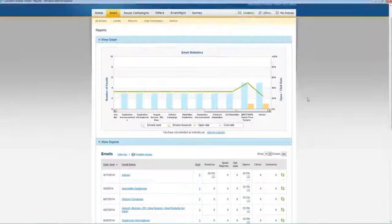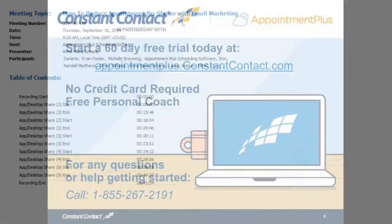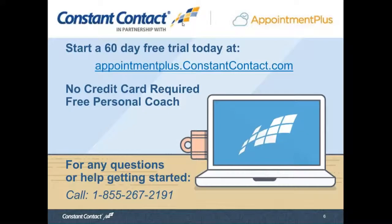Pretty cool feature. So that's, as I said, an edited version of our demonstration, showing you a little bit about how it all works here at Constant Contact behind the scenes. And as I said, we have lots of help. We've got free support along the way, and it's really simple to get set up. So I'm going to toss the ball back to you folks.